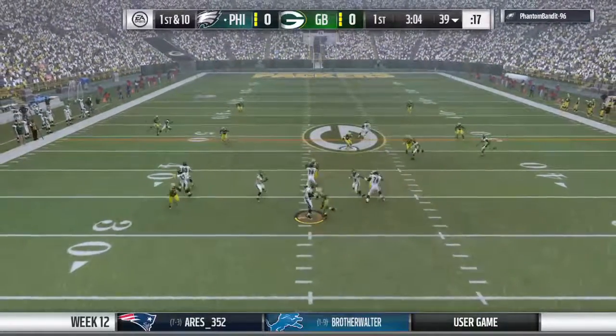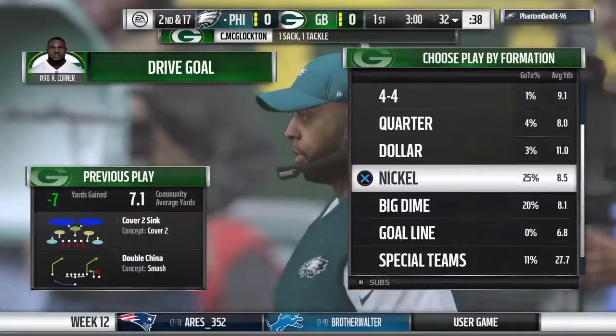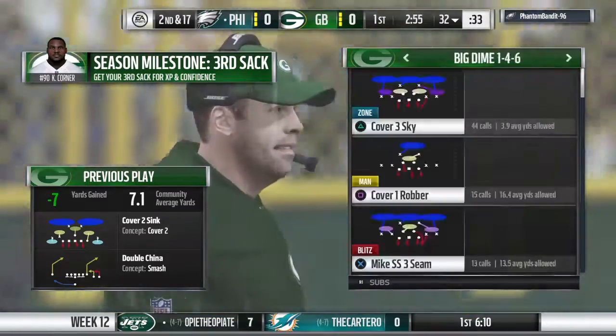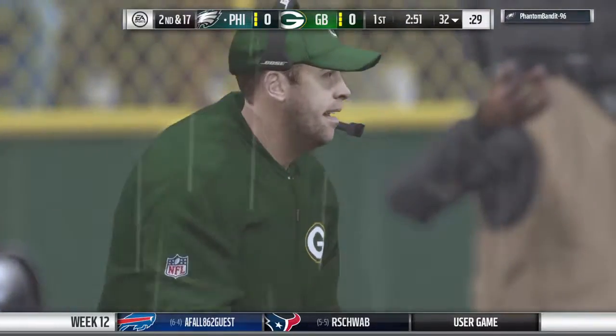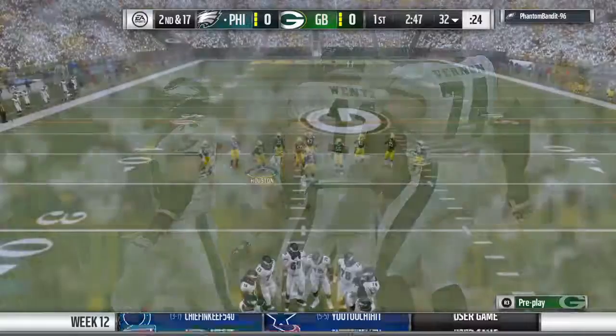On 1st and 10, here's Wentz. And no escaping this time as he'll go down. They got him for a sack. And plays like that really hurt play calling. They had a really nice gain on the previous play, but gave about half the yardage back on the sack. Excellent pressure up front. Nowhere to go with the football. Down he goes.